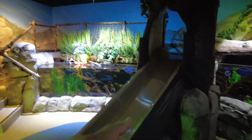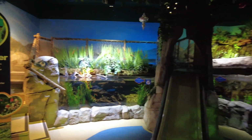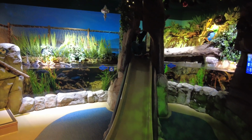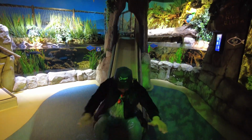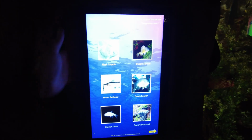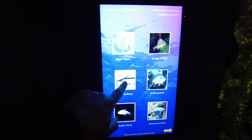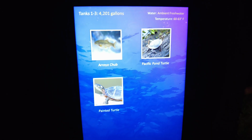And look, they even got this cool little nifty slide here, which I'm going to use right now. Ready, set, and go! Woo! And throughout the aquarium, look for these little tablets here. You can actually click on some of the fish and animals on here to give you some more facts about where to find them. It's pretty cool, and you can see all the different creatures that are inside this aquarium.